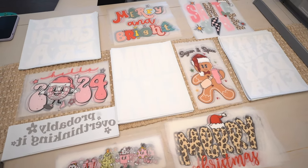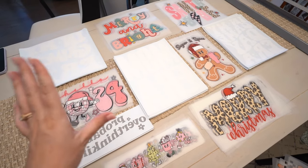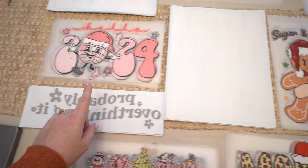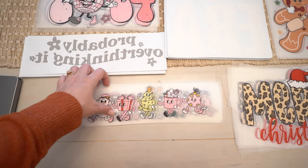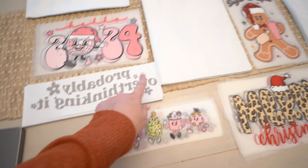So today is $2 Tuesday in the shop, and basically I've made a little bit of an update to $2 Tuesdays, where I do offer screen print transfers like these for $2, or smaller prints like this for $2 as well. This is a screen print transfer, this is a direct to film transfer, so they're slightly different, mostly that these are just full color and these are usually just one color.